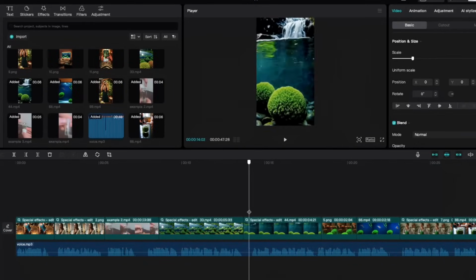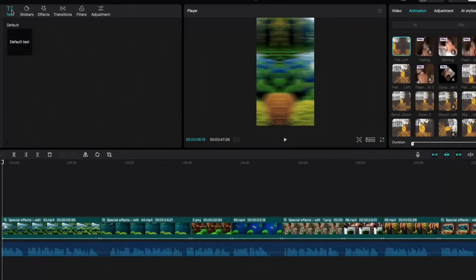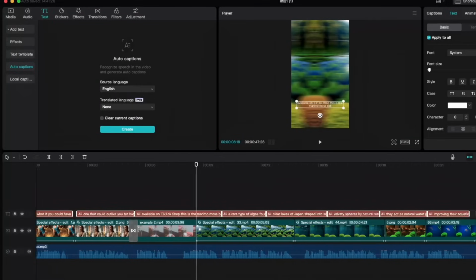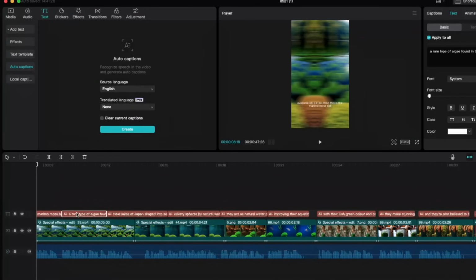Next, we need to add captions to our video. For that, click on the Text tab and select Auto Captions. Then hit Create, and in just a few moments, CapCut will analyze your voiceover and generate captions automatically.